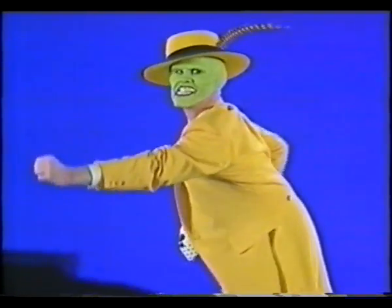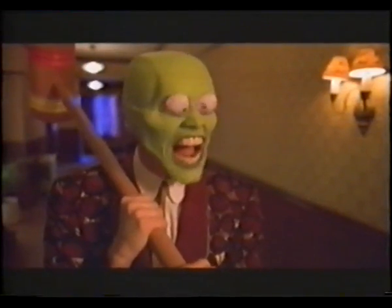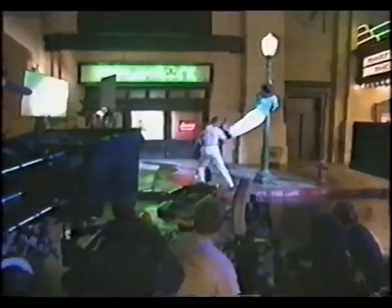Jim plays Stanley Ipkiss, a bank clerk whose dull life is transformed when he discovers a supernatural mask. Stanley loves cartoons. He's always been into cartoons. And so when he becomes the Mask, at any time his eyes can shoot out of his head and things like that. It's that kind of energy. These are shots which even Carrey, with his elastic face, could never perform on his own.